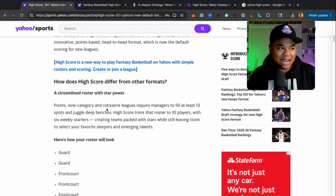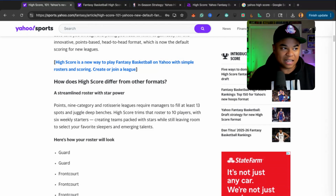So points, non-category, and roto leagues require managers to fill at least 13 spots and juggle deep benches. High score trims that roster to 10 players. I like that. With 6 weekly starts, creating teams packed with stars while still leaving room to select your favorite sleepers and emerging talent. I'll take it.